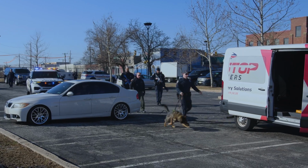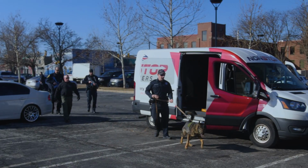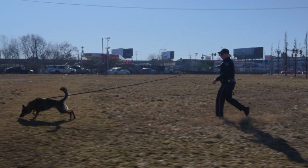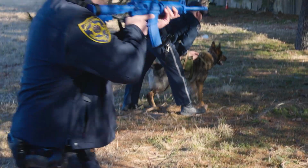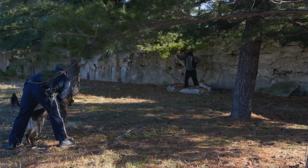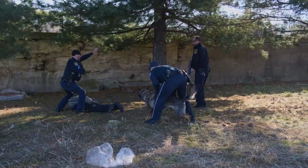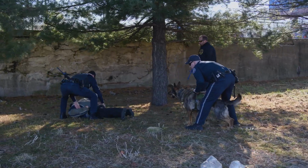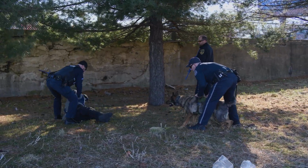The second dog was brought out to track human odor from the point of departure, which was the vehicle, to an end point where that person was laying down in some trees. That dog was used to track that person's odor, and then what the police officers did was make an arrest with a surrender. That person surrendered, they took him into custody, the dog was secured.